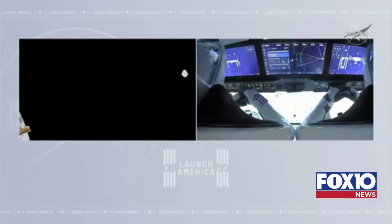We are just about 30 minutes or so from docking, with currently Dragon approaching waypoint one. Waypoint one is approximately 220 meters away from station.